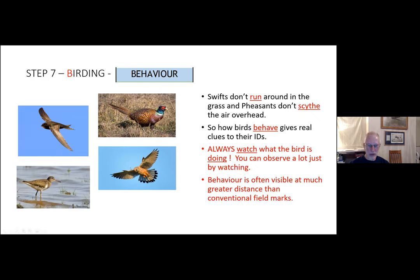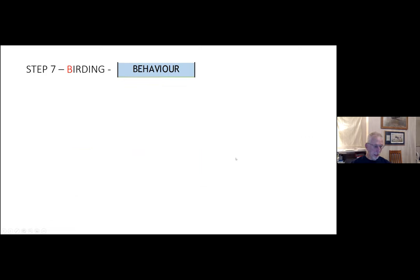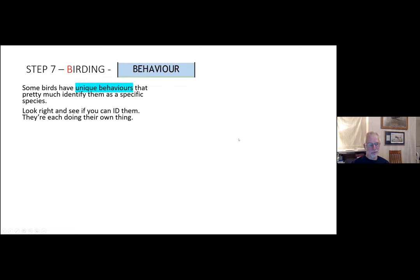And in fact, if you watch a kestrel closely, you will see that the rest of the body is moving, the wings, the tail, the body, but the head stays stock still. And it's an extraordinary feat. These are, dare I say it, more accurate than a helicopter in terms of maintaining their position in the air. So a bit more on behavior. Some birds have unique behaviors that can pretty much identify them as a specific species. And all of this behavior and other things add to this jizz, this uniqueness of particular birds.